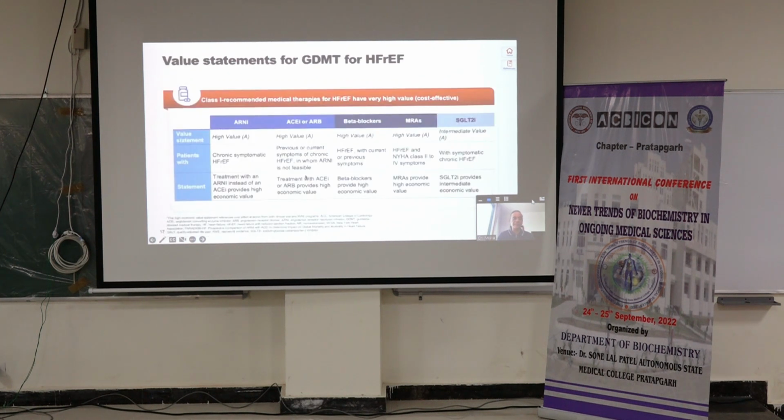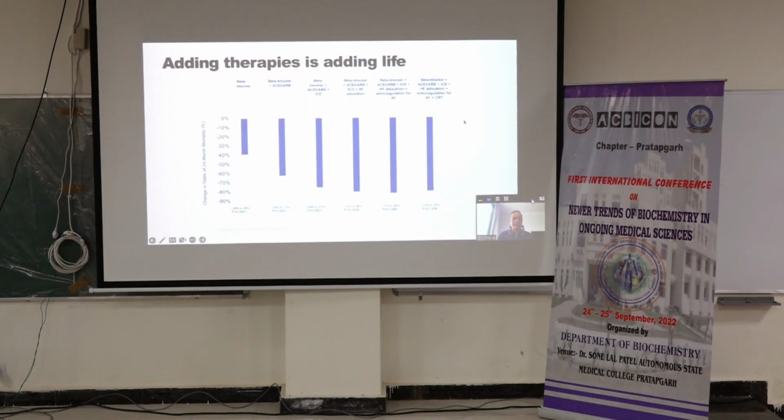So they said we are using these expensive drugs which came recently, how is their value for the money? They have done multiple analyses and they say all show high value, grade category A, whether it is ARNI, ACE, or ARB, beta blocker, MRA, and intermediate for SGLT2 inhibitors.